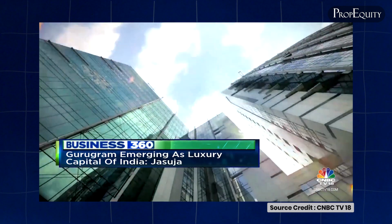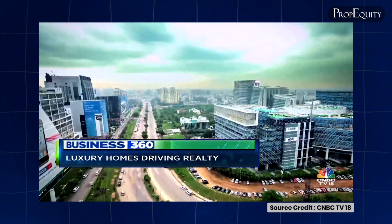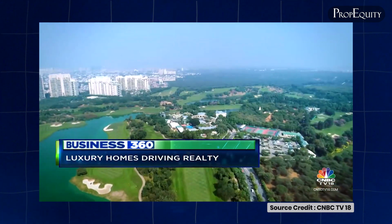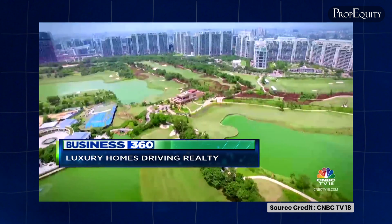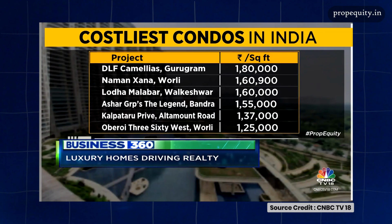The DLF Camellias deal is not just the most expensive one in Gurugram's property market to date. It also makes the project the most expensive high-rise condo in India, followed by Namanzana project in Mumbai's Worli and Lodha Malabar in Mumbai's Walkeshwar. Interestingly, Oberoi 360 West, which boasts three of the largest deals in the list this year, comes in at the 6th place in terms of costliest properties.